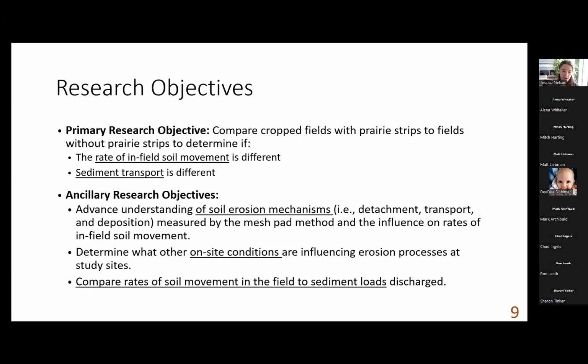And then the mesh pad method is relatively not as widely used as some other methods of monitoring infield soil movement. And so we wanted to compare it to a more time-tested one that measures sediment loads, like the H flumes. And so compare these rates of soil movement in the field to sediment loads discharged.